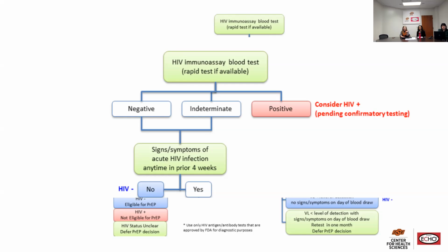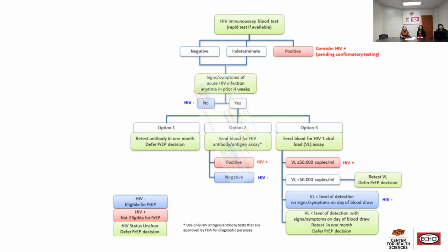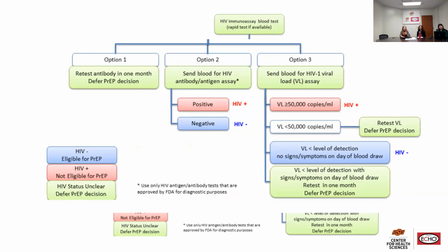And so then you have to ask yourself, do they have signs and symptoms of acute HIV anytime in the last 4 weeks? If they do, then we need to consider other testing. And this is something to think about for our patients who do have partners that are HIV positive or are engaging in very, very high risk sex or are sharing needles with people that may be HIV positive. Do they have acute signs of HIV? Well, their antibody may not be positive in those first 4 weeks, but do they have the signs of acute infection? And so if no, then they're HIV negative. But if yes, then you need to think through a couple different options.